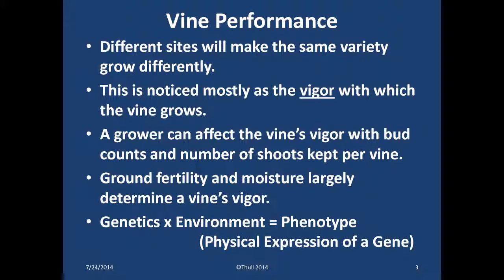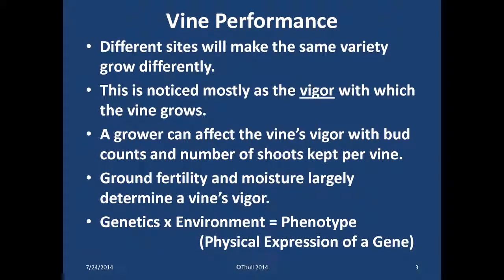Also, the ground fertility and moisture content are really going to largely determine the vine's vigor as well, in combination with those other factors. What we call this is the genetic and environment combination. It's the equation that really affects the phenotype of the vine, or your physical expression of those genes. So the way the shoot looks or how big a cluster looks, that would be the phenotype. And it's coming from both the environment and the genetics. It's hard to separate the two.